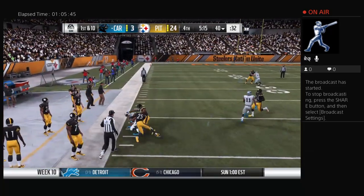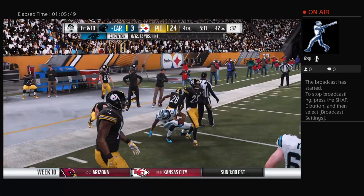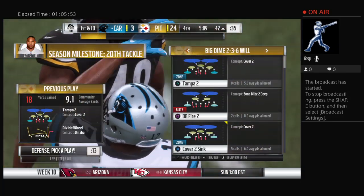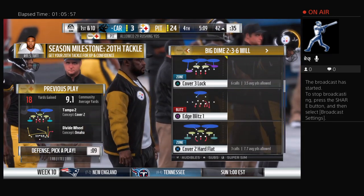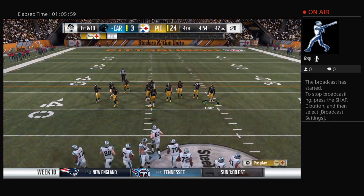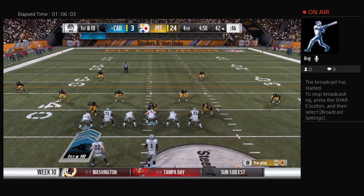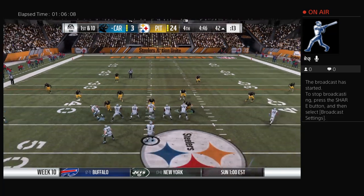Caught left side by Funchess. And taking it across midfield and inside the 45. An excellent way to start the drive there, 18 yards. Decent start to the drive, but let's face it, they need a lot of things to go right in a short amount of time, down 3 scores. Yeah, they're going to run their 2-minute offense here in this game, but this is for future games. Can they get better and be ready for the next time, hopefully with a chance to win?